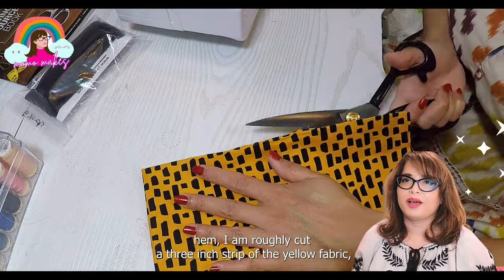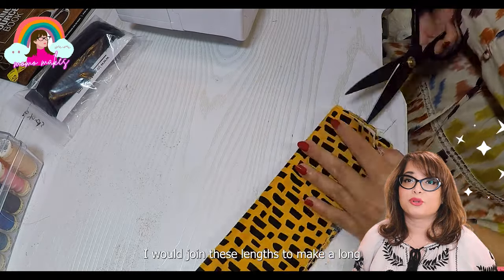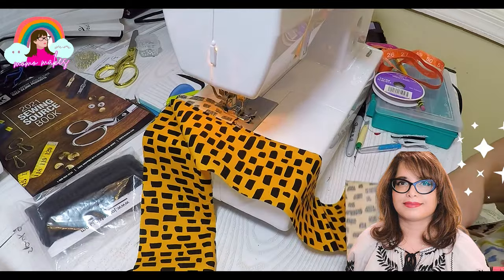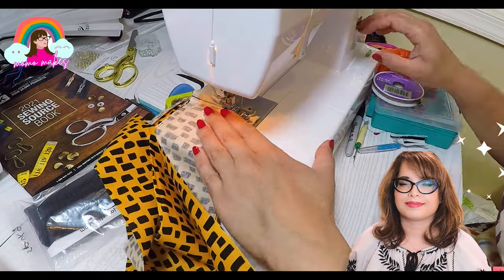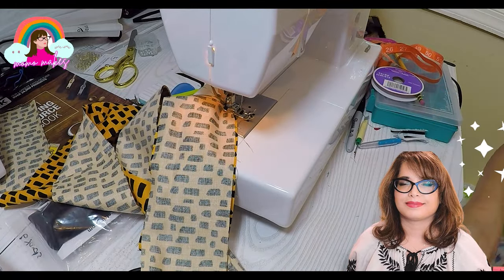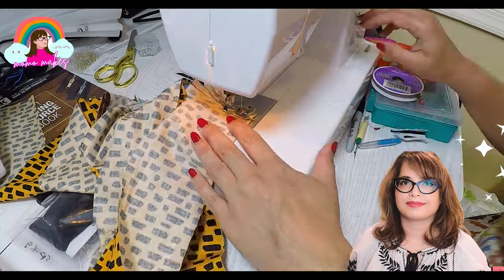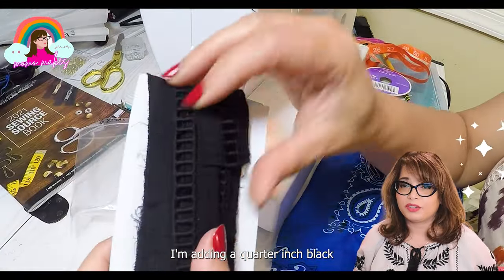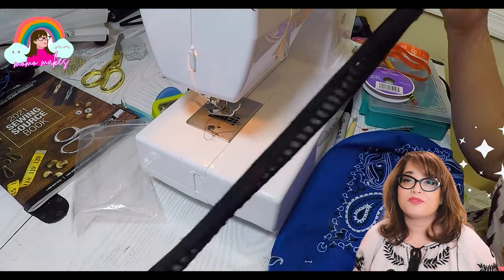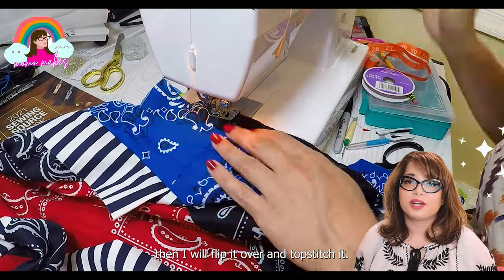Moving on to the border hem, I am roughly cutting a 3-inch strip of the yellow fabric. I will join these lengthwise to make a long yellow strip. I'm adding a 1/4-inch black ladder trim between the blue strip and the yellow strip as an unexpected detail. For this, I will stitch the ladder trim to the blue part first, then I will flip it over and top stitch it.